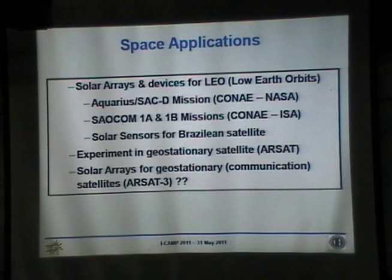We are also developing the solar array for the two SAOCOM missions, SAOCOM 1A and 1B. This is a collaboration of our National Space Agency with the Italian Space Agency. And we have also provided some solar sensor for a Brazilian satellite.